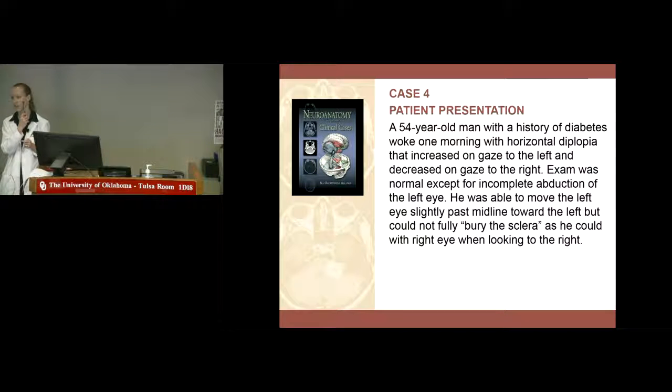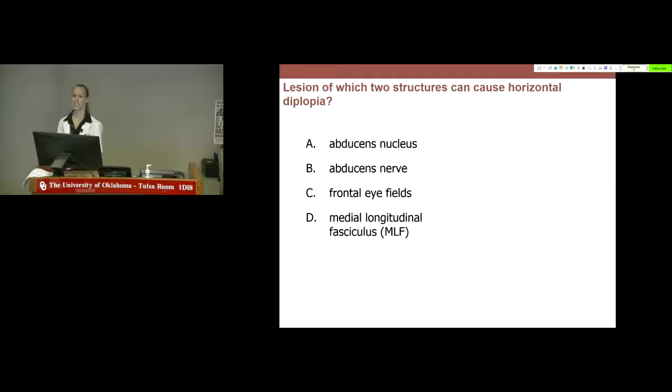What muscle/nerve is that? Abducens, lateral rectus. He was able to move the left eye slightly past midline toward the left, but could not fully bury the sclera as he could with the right eye when he was looking to the right. All right, so lesions of which two structures? We had another patient with horizontal diplopia. So which two? You got to hold up two. We have to flicker if they're next to each other. But which two can cause horizontal diplopia?